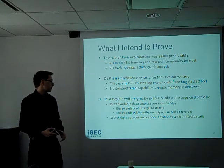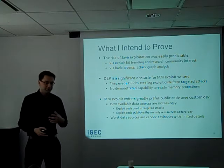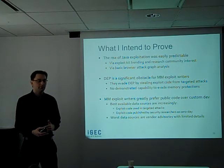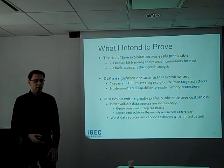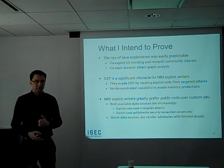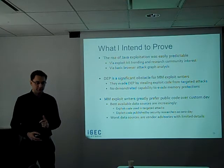The next thing that I'm going to show is that DEP is a significant obstacle for mass malware exploit writers. DEP is an exploit mitigation that adds obstacles to exploitation. So you have to spend more effort in order to make an exploit that bypasses DEP than if it weren't there. What I'll show is that from the data I collected, mass malware exploit writers are not able to bypass DEP to this day. The way that they bypass it is by stealing code from other public sources.